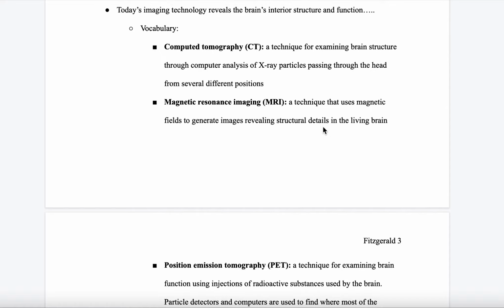So the first one is the computed tomography, or CT, and that's a technique for examining brain structure through computer analysis of X-ray particles passing through the head from several different positions. So essentially an X-ray just sends through a fluid-filled space and then you see how many X-ray particles come out the different side. And then doing that in a 3D formation will lead to the CT.